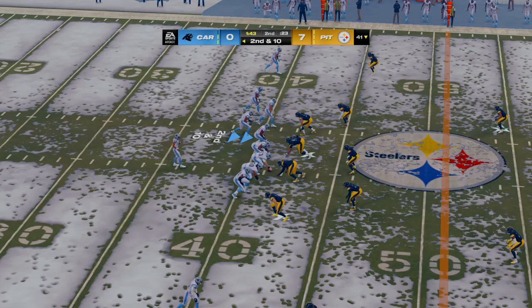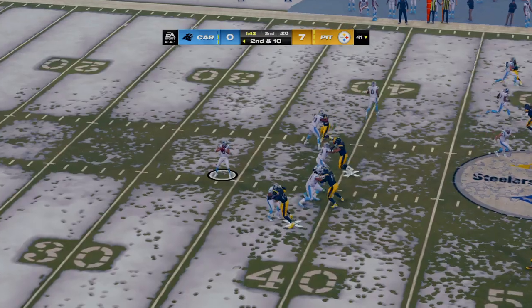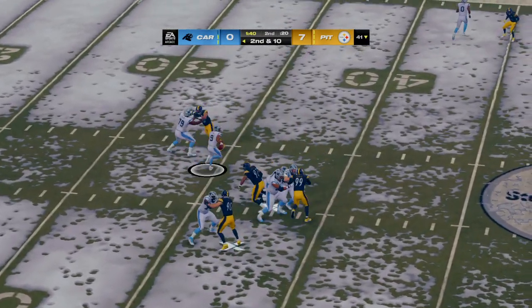Young's incompletion on 1st down leads to a 2nd and 10. They'll look to throw.